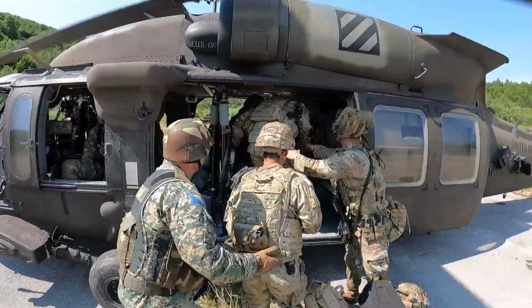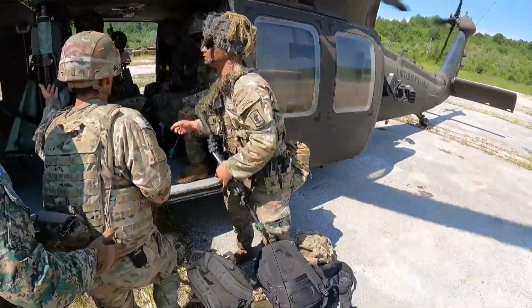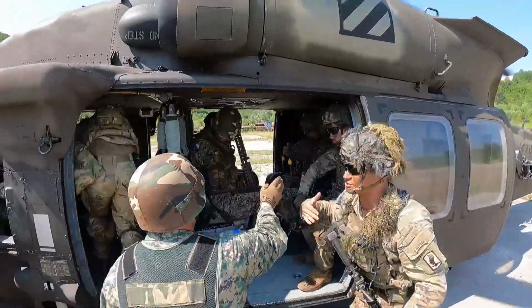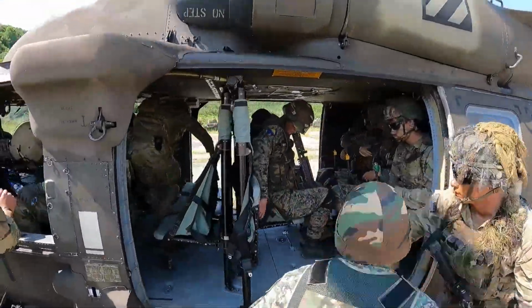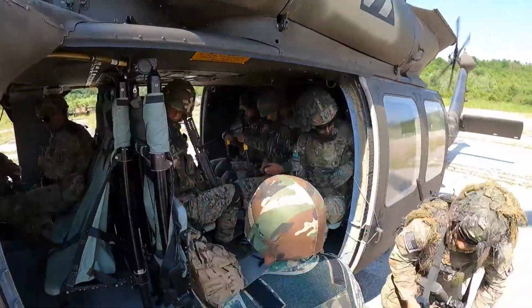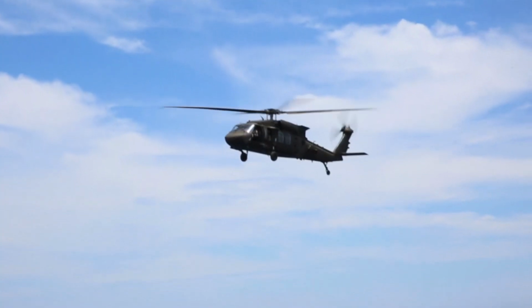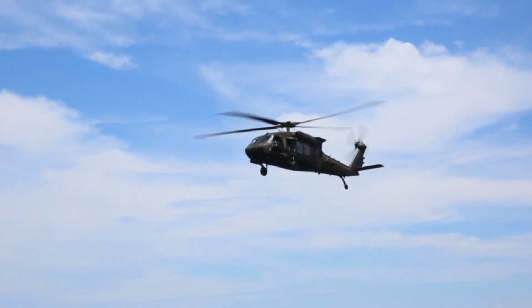After a series of grueling trials, Sikorsky Aircraft won the contract in 1976 with their S-70 design, which would become the UH-60 Black Hawk. The first Black Hawks entered service in 1979, and it wasn't long before they began transforming how the U.S. Army moved on the battlefield.